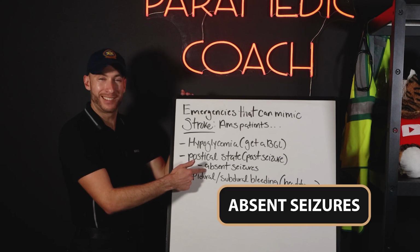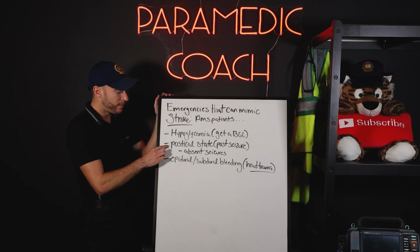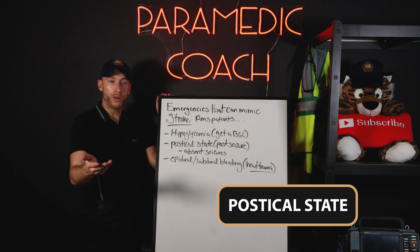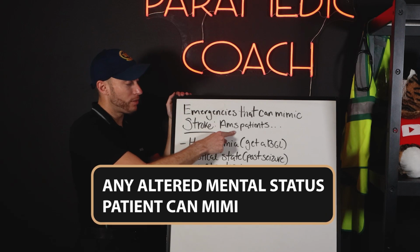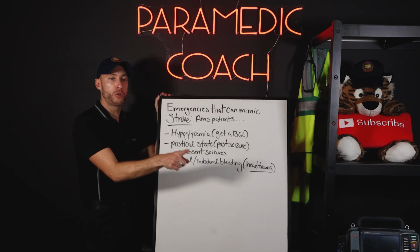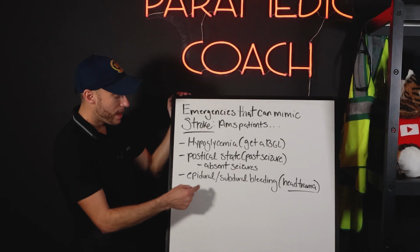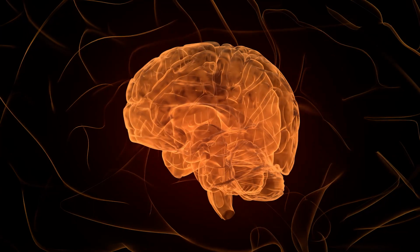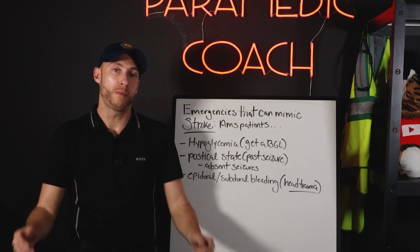Other things, there are certain atypical seizures that can mimic a stroke. For example, absence seizures that appear like the patient's having a stroke. Another thing is the post-ictal state, which is the post-seizure state, if you will. In that state, they can appear to be having a stroke. Any altered mental status patient can mimic a stroke. Anytime you have altered mental status, you should be doing a stroke scale and watching out for the signs and symptoms we're going to talk about in a moment. Now, epidural and subdural bleeding, think about head trauma, other reasons for having blood around the brain, can also mimic a stroke as well.